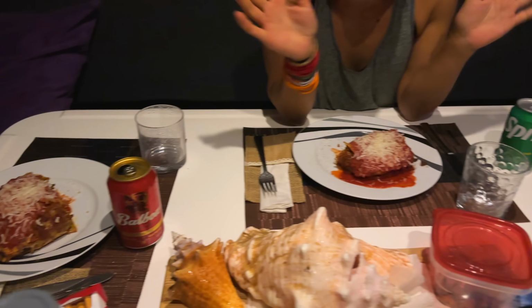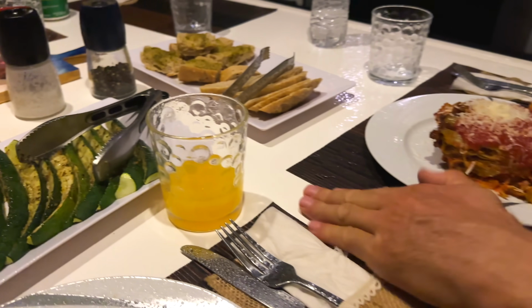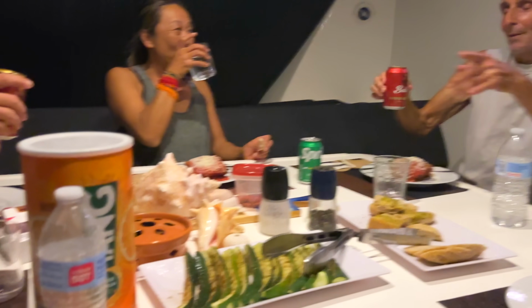Just in time for a nasty storm to roll in, but we were all way too excited for this delicious feast that Charlie whipped up for us. Eating in the rain. Oh yeah, I'm supposed to. Yeah, she's a little wet, but no worries. Food looks great. Yes, I probably would have been able to get to it, but he has been yelling at me every second.